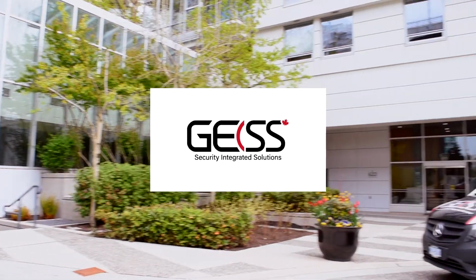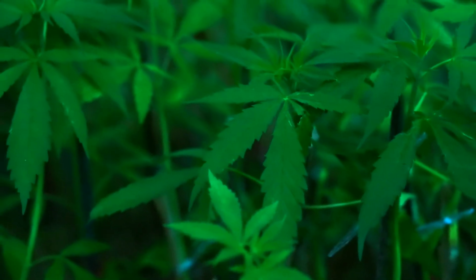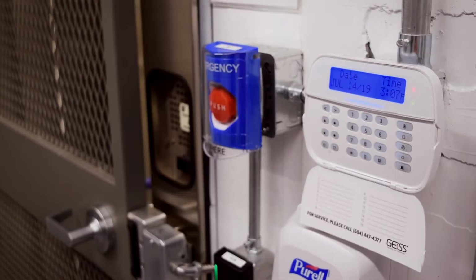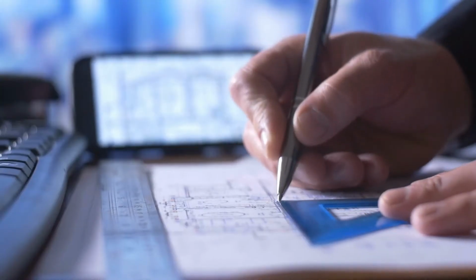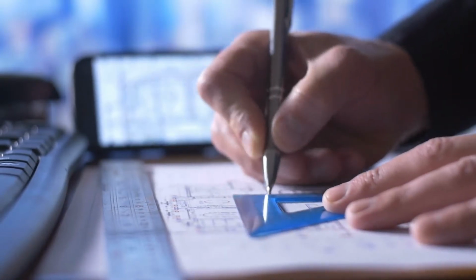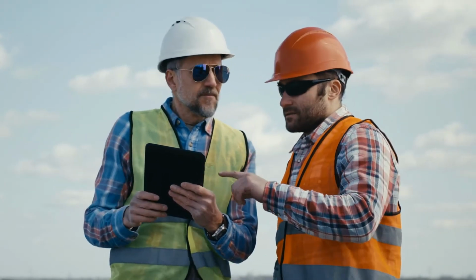At GESS Security and Sound, we offer full-service integrated security designs and solutions for your cannabis processing facility, laboratory, dispensary, or retail establishment. From intrusion detection, access control and intercoms, to real-time monitoring, our experts will work with you to recommend a custom security design that suits your needs and that is in compliance with all required regulations by Health Canada. GESS Security and Sound is committed to helping you get your license to operate.